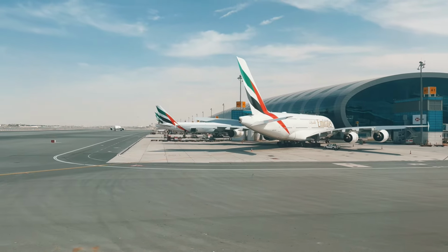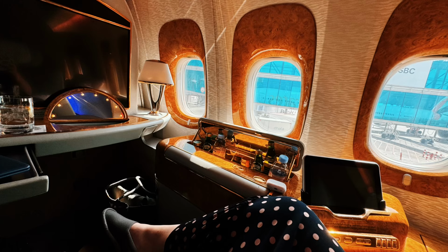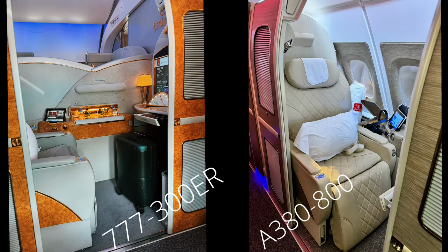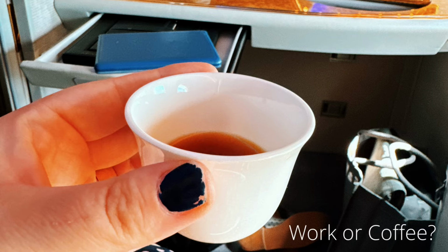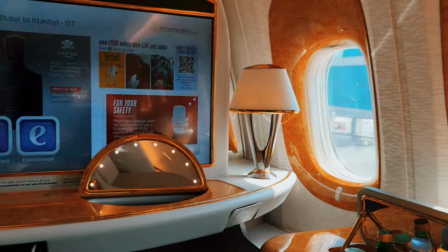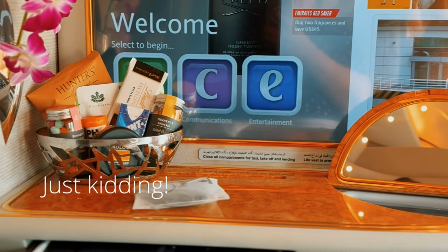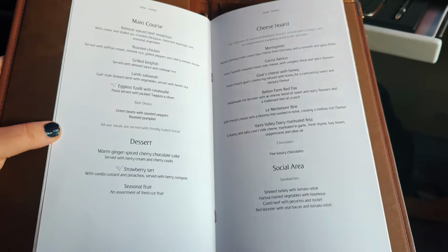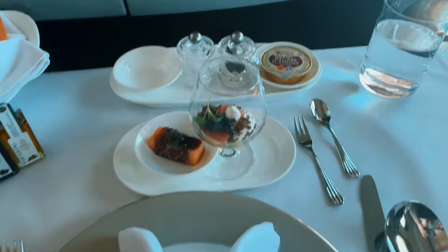Now I'm on my second leg and I am on my way to Istanbul. This seat was less private than the other one, but I had a lot of work to do, so other than eating and reading through my documents, I actually didn't do a lot of filming. And really, what's the point of an airplane without a shower? So a bit of a beverage, some more snacks, and the next thing I knew, I was in Istanbul.